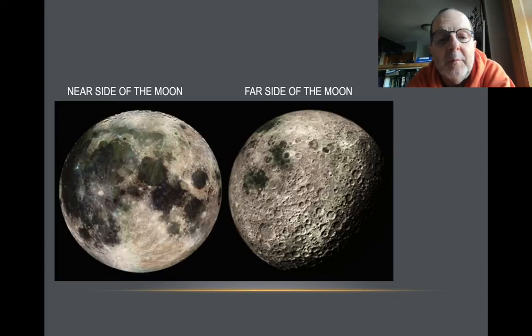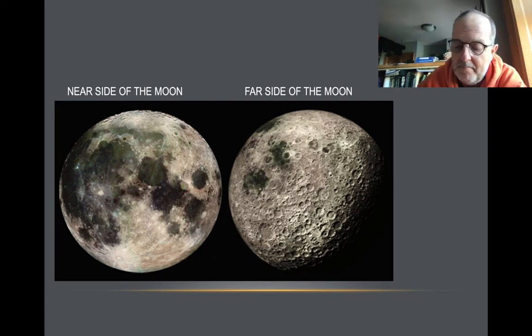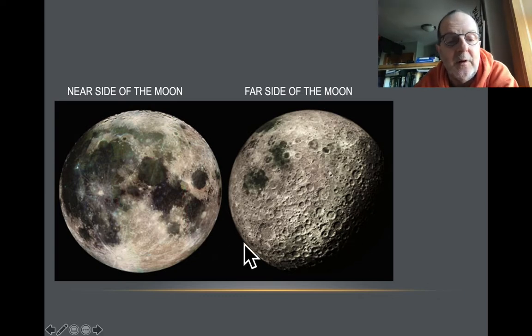There are very few people who can say they've seen both the near side of the moon and the far side. When we see the moon, we are typically seeing the near side. But some few people have been able to experience the far side in spaceships that have gone around the moon. You can see actually a significant difference between the two sides: the dark and light pattern of the near side versus the incredible density of cratering on the far.